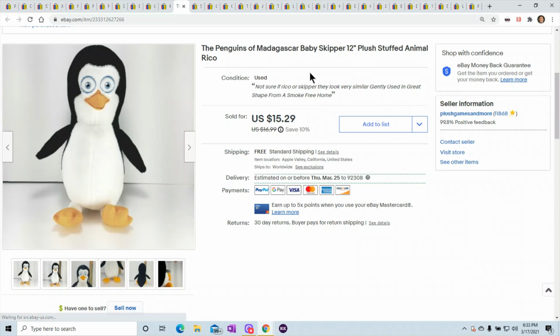All right, on to the plush. We have a bunch of plush sold. Not as much as last week, but still a good amount of plush. This is the Penguins of Madagascar. I didn't know if this was Skipper or Rico, so I just put them both in the title.